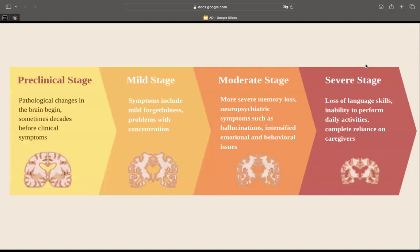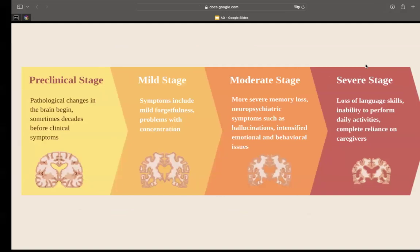This is kind of a progression chart of Alzheimer's. It starts in the preclinical stage where pathological changes in the brain begin. It's sometimes decades before clinical symptoms even show. There is a stage between preclinical and mild, some include it as an actual stage, some just mention it and don't include it, which is the mild cognitive impairment stage.